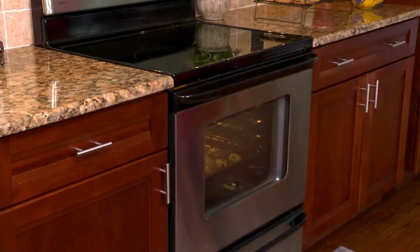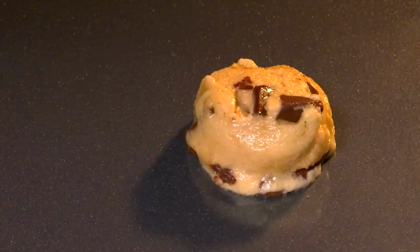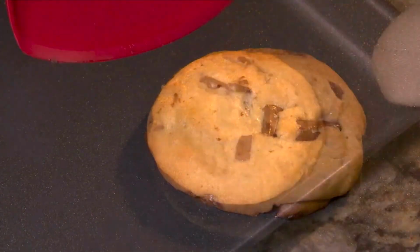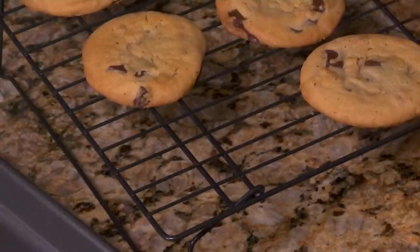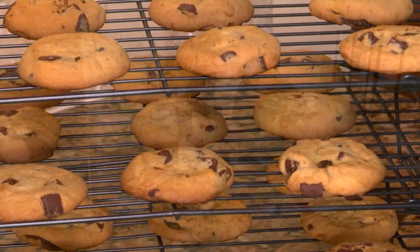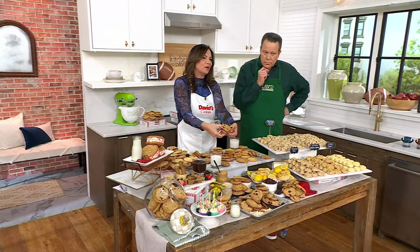It doesn't matter the time, the day, it's when you want a cookie. David's has done it right. We do it every time consistently, wonderfully baked. And here's your chocolate chunk. There it is over there, but in my hands, might be even prettier than on that.